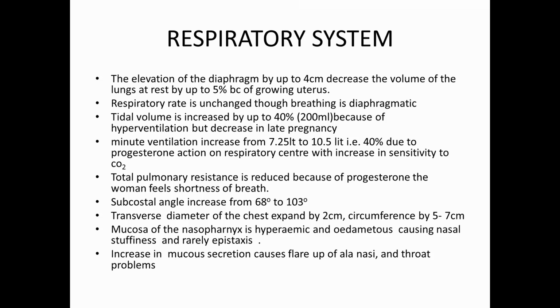Imagine people that deliver 6 times, 7 times. Some people are para 10. Imagine that they undergo all this process every time. Some every year or every 2 years. So pregnancy itself is a great event that needs to be well monitored and appreciated by people that undergo it.